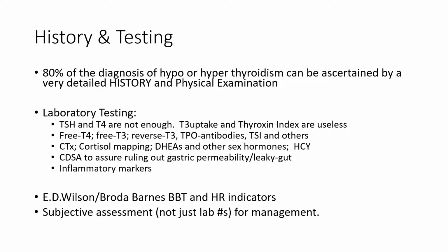T3 uptake and thyroxine index are useless in my opinion, and should be substituted for appropriate testing like free T4, which is the unbound T4, and free T3, which is the unbound T3 hormone, which is the active hormone. Reverse T3 is very helpful often in folks that are poor T4 to T3 converters. And measuring TPO antibody titers and thyroglobulin antibody titers are important. When a problem is more of hyperthyroidism like Graves' disease, a TSI should be done.